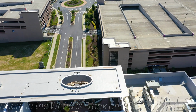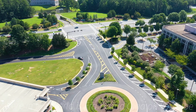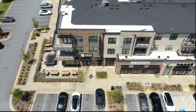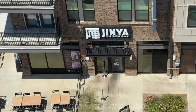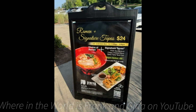And if you get hungry, just pull on out of the parking lot, hang a right on Sugarloaf Parkway, and then go down to Jinya Ramon and Noodle Bar. Located at 220 Duluth Highway, this place has amazing food and the staff is really nice. So let's take a look inside with Gina, and we'll meet up with Wayne and Lisa of Summit Video Productions.